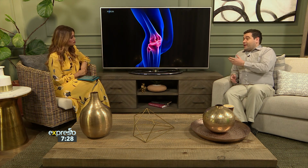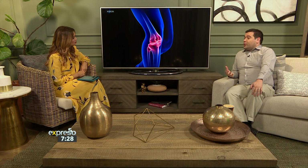Because essentially what they found is that as people get older, they have a knee implant. A couple of years later, they have to replace them. Okay. So this is what they're trying to get around. And how this knee implant works is essentially it works off of your kinetic energy.